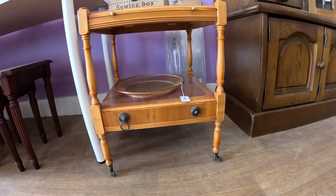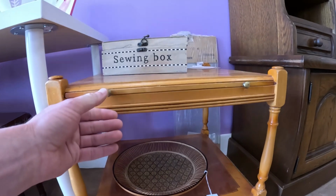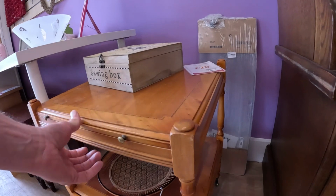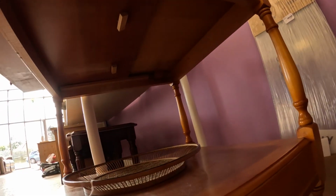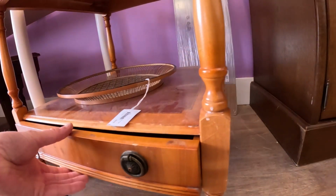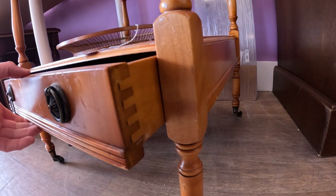This little thing has caught my eye. It's a little bit battered, but pretty cool little thing. Pull out table there. I don't know if it's got any markings on it, on maker or anything. So, pull this out. Anything under there? I wonder if it's on the underneath. Oh, look at these joints here. You can see it's pretty well made.